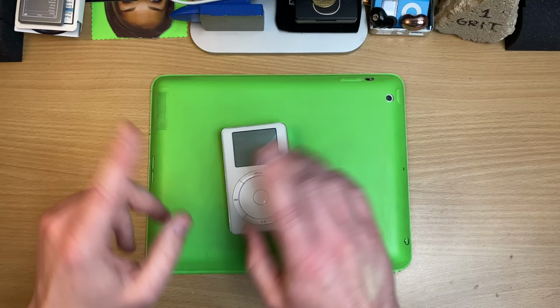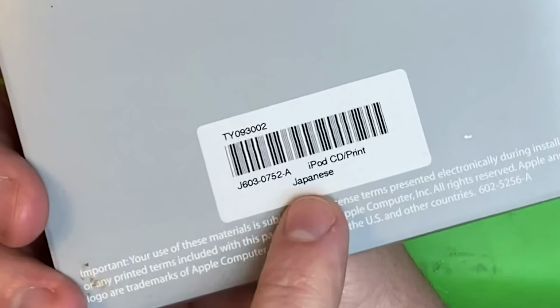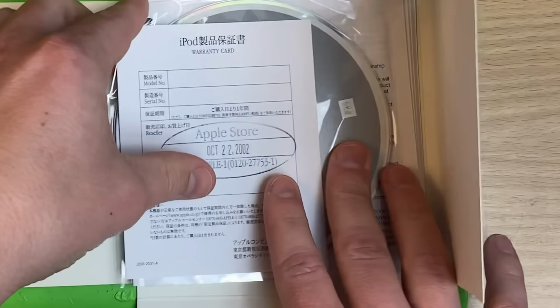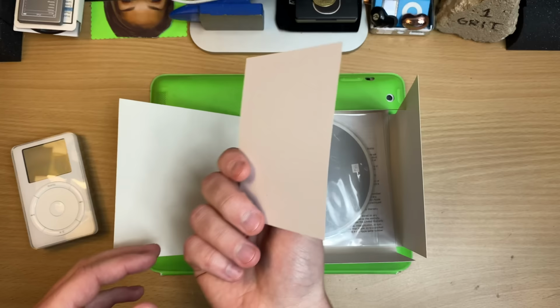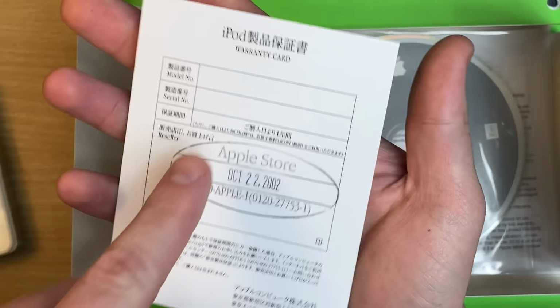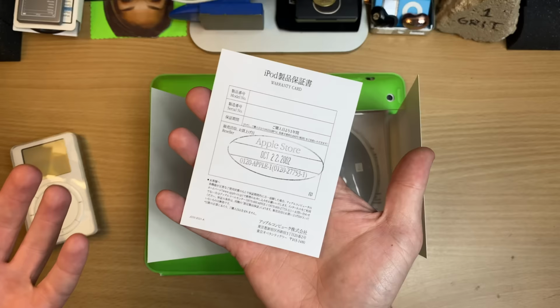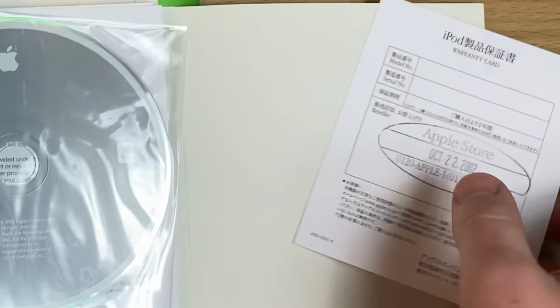Oh, and I forgot something. This is a booklet box. As soon as I saw that iPod, this book was just like... Pfft. So, Japanese. Well, this would be fun. What? It's the original warranty card. October 2nd, 2002. Whoa! What? Oh my god, my... Oh, I gotta be careful with it.